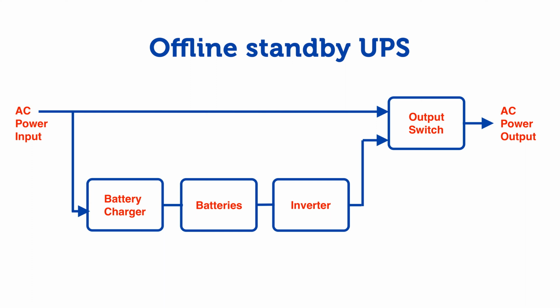The main power flows directly to the output connections without being touched by the UPS. When power fails, the offline standby UPS flips an internal relay switch, disconnecting it from the AC line and connecting it to its internal battery. Offline standby UPSs are no longer popular. They are the slowest to switch over, so sensitive electronic equipment might see a sudden power cut before the UPS has finished switching on. Even more limiting, the offline UPS does not provide any power conditioning. There is no protection against voltage spikes, surges, brownouts, and other variations in the quality of the incoming AC power.